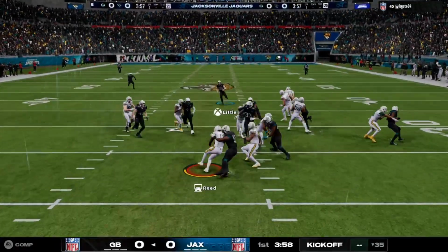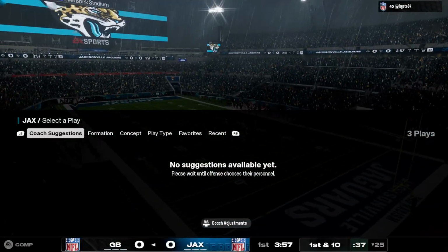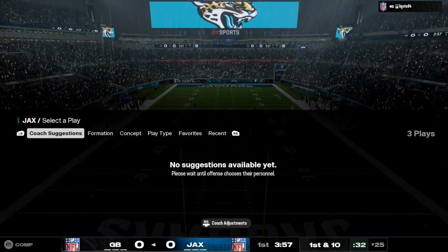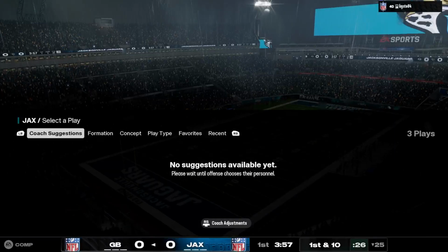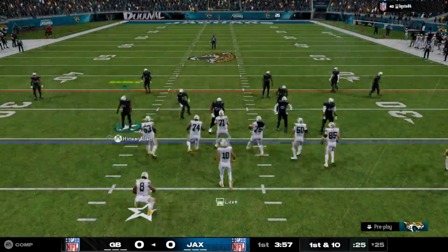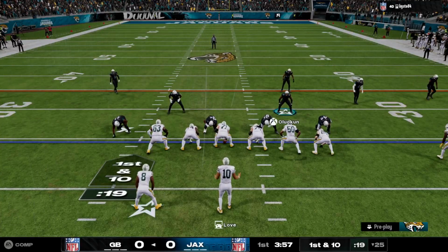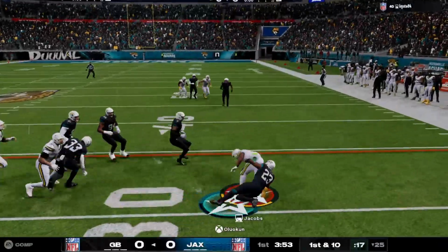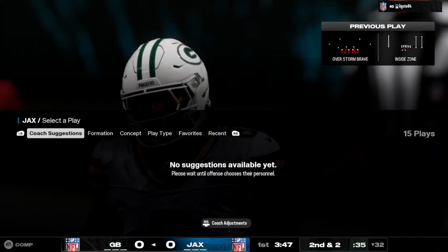On the return, here's Jaden Reed. And he is stopped at the 25. The drive will begin there. First and 10. Now the first carry of the game for Josh Jacobs. And good blocking up front, paving the way for a gain of 8 on the ground.